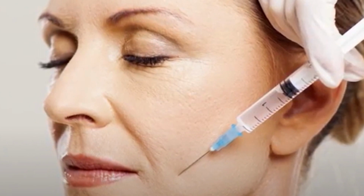So let's get started in understanding the pros and cons of Botox. So how does Botox work on the wrinkles? Botox is a neurotoxin that affects the nerve. When Botox is injected into a specific area of your face, it blocks the communication between the nerve and the muscle. As a result, the affected muscle cannot contract. This helps smooth out the wrinkles and prevent new ones from forming.